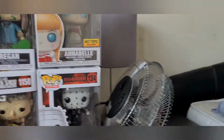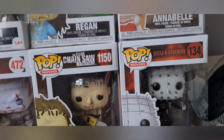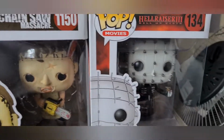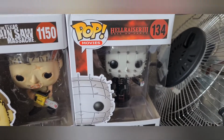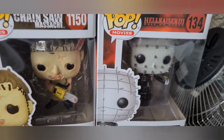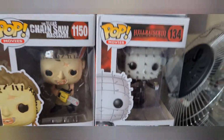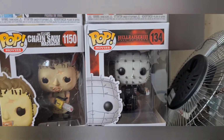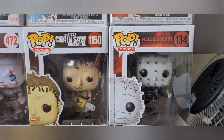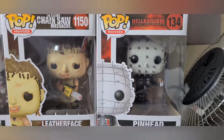So, moving on, and I believe this is the last of my horrors. We'll get down to it in a moment and figure out as we go along. Like I say, there's Carrie, there's Ghostface. There's a fake Ghostface going around for £15 on Amazon. My sister keeps nudging me to get it. I keep telling her it's a fake. I'm not going to buy a fake on purpose. That is not happening. But this is, of course, Pinhead from Hellraiser.